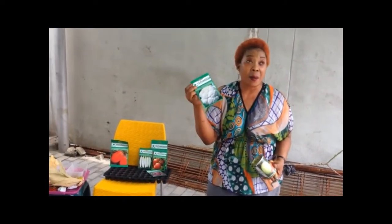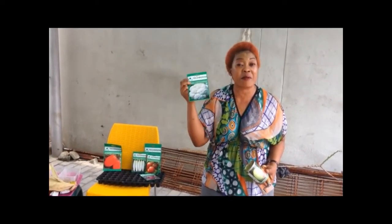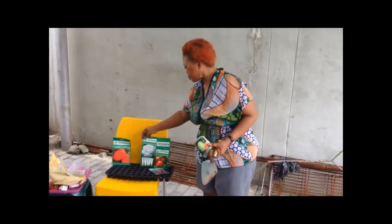Now, cauliflower per kg, sometimes I buy it for 1,500, sometimes for 800. Why must I buy at all? I bought this seed for about 500 naira. Yes, it was 500 naira a sachet. Now, whatever it is I get out of it, I could sell and make some money too.